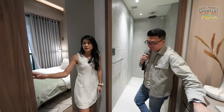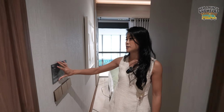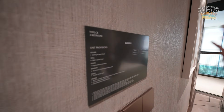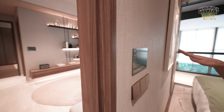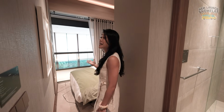I think one thing to take note of when you're at a new launch show flat is all these little labels that are placed at different parts of the room, so that you can tell what the material is. For instance, the flooring in this 3-bedder unit, in the bedroom, is actually engineered timber wood, and then you can see that the window is an aluminium frame glass sliding door.